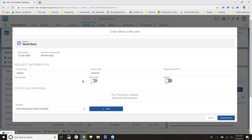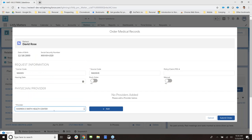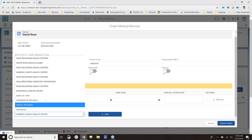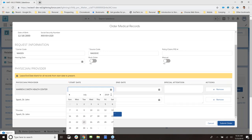So once you've entered this general information for this order, you can then add one or more providers to the order. So let's say we wanted to order records from Warren Smith Health Center. We can add Warren Smith Health Center, and we can also add additional facilities. So you might want to order two records at a time. On the back end, this is going to create two Release Point orders for you, but this streamlines the process of actually creating those orders.